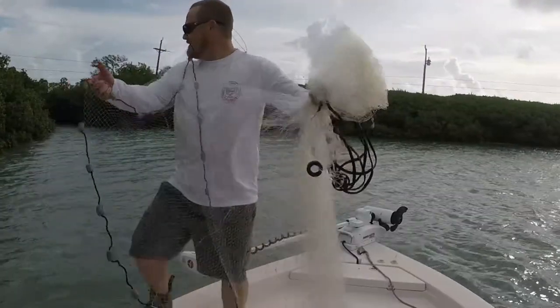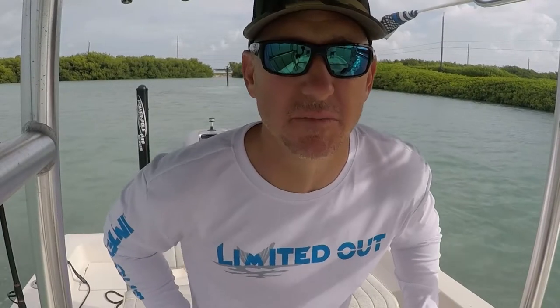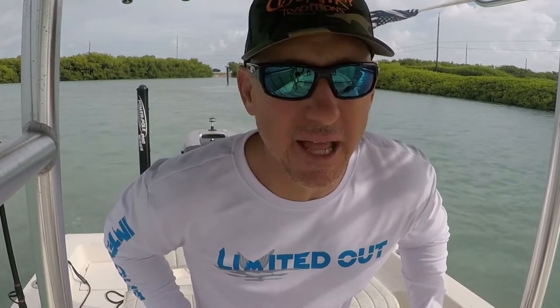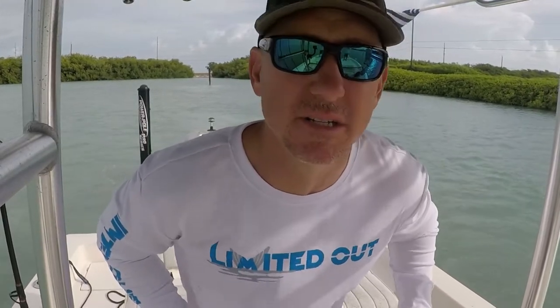Raybo's in the front cast netting. We're trying to catch whatever little live bait we can find. Live bait always works better at the bridges. So we can get some live bait here, then we're going to go anchor up on some of the rocky bottom under that bridge and see if we can get something.